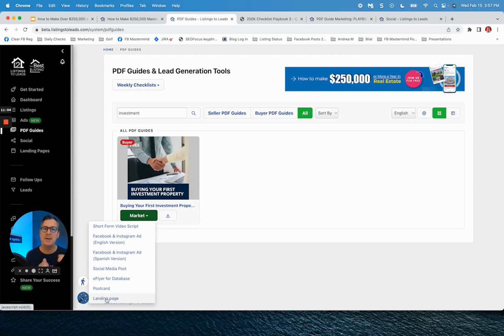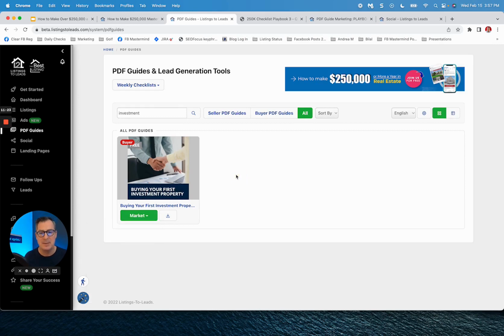All right. Imagine being at an open house and someone scans the QR code on a buyer PDF guide to download that guide. The landing page will come up. They're going to sign through the landing page, and it's just more engagement, right? It's more value that you are providing people. So for the buyer PDF guides, I think that's a really great use case. But again, go through the checklist for Playbook 3, the buyer PDF guides, get all those marketing activities done, and you should generate some really good mid-funnel buyer leads with that.